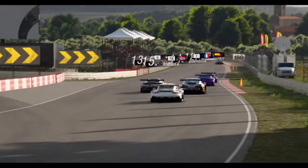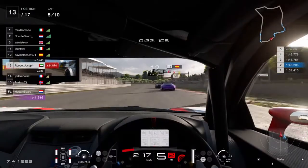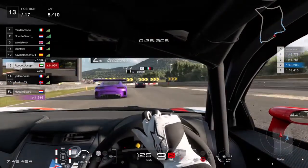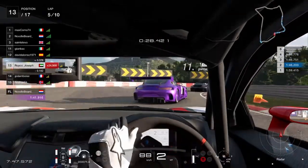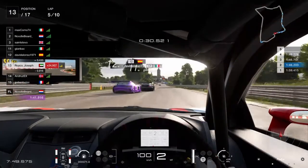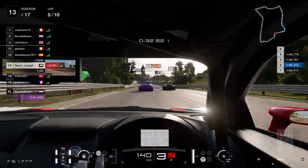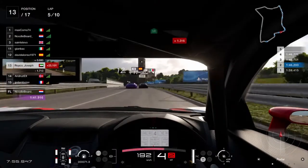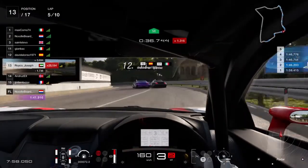The Mercedes comes back. The Lexus also comes back, trying to get past. So I'm going to give him the outside. I'm going to go a little bit defensive here, but let's see if we go in turn five. Turn 4, turn 5. The Lexus spins out. I just saw that on the radar. That's too bad for him. He had a good battle going with me.